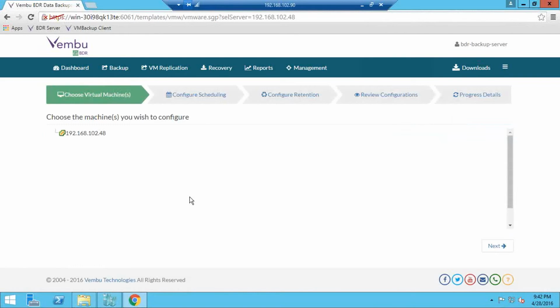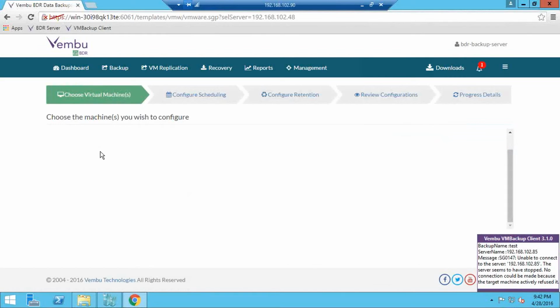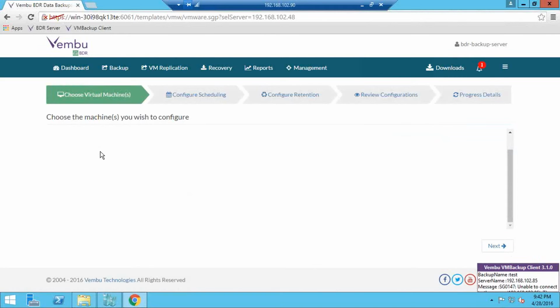So you can see this is the VMware server I have selected, and it will pop up the machines running inside it. And the same applies to Hyper-V. Instead of adding an ESXi, I'll be adding a Hyper-V, where I can just select the VMs on the Hyper-V server and start running the backup.